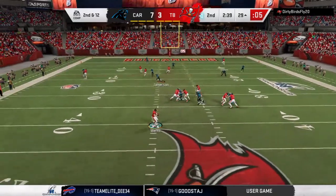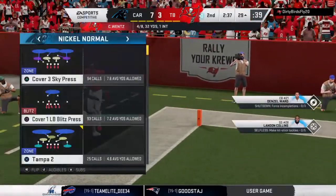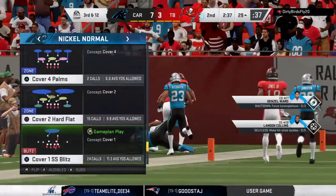Shotgun now for Wentz. He's going to let it go deep for the end zone. And that is caught. But he will come down out of bounds, says the side judge. Incomplete. Mike Evans, the one he was looking for. And now it's 3rd down.